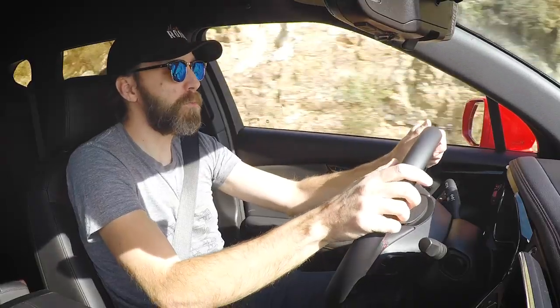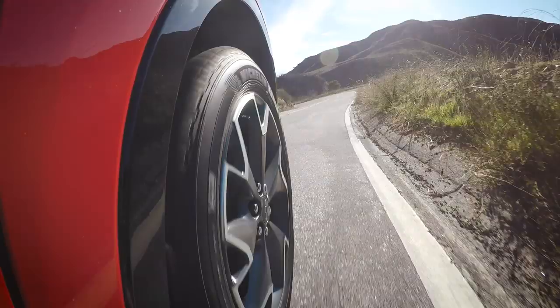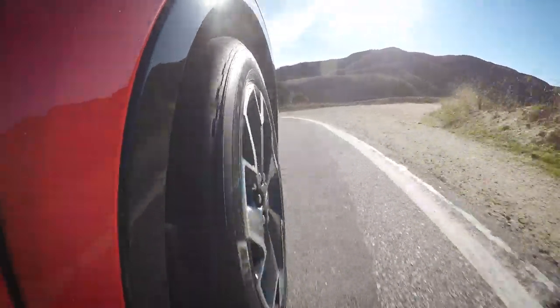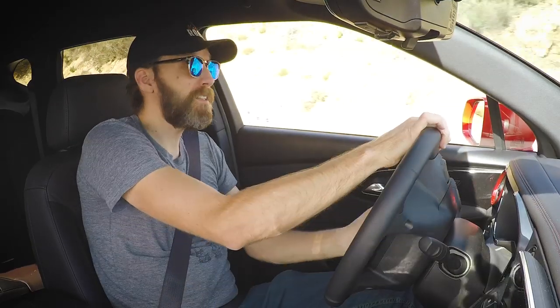All right, let's push it a little bit on this windy back road. It might seem a bit strange to take an SUV for a spirited jaunt on a curvy stretch of tarmac, but this Blazer is outfitted with sport dampers and a different steering ratio than other Blazers. So let's put it to the test.